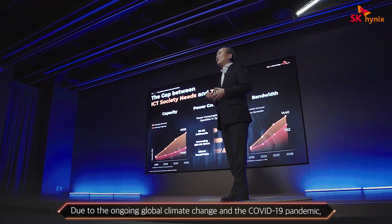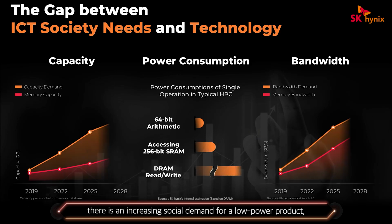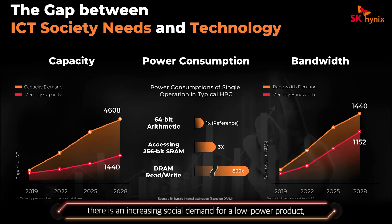Due to the ongoing global climate change and the COVID-19 pandemic, there is an increasing social demand for a low-power product capable of transferring massive workloads at a higher data transfer rate than before. Then, would it be possible to meet the requirement of the ICT society with conventional scaling? Maybe not. Although we try to meet the requirement of the ICT society, I believe the speed of memory technology development is yet to catch up with the demand, and such a gap is expected to widen with time.